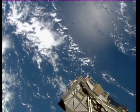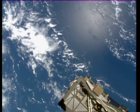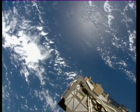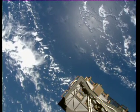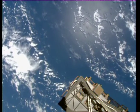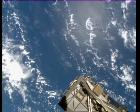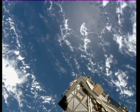If everything looks good at waypoint 1, Dragon will continue through waypoint 1 to inside the keep-out sphere. After that joint go-no-go poll from the teams in Mission Control Houston and SpaceX teams in Hawthorne, California, they'll continue through waypoint 1 and hold at waypoint 2, just 10 meters away from the International Space Station. That hold is just a matter of minutes. They'll hold to make sure everything is lined up between Cargo Dragon and ISS, and it will resume from waypoint 2 to its contact position for capture, now scheduled for a 9:30 a.m. Central Time docking.